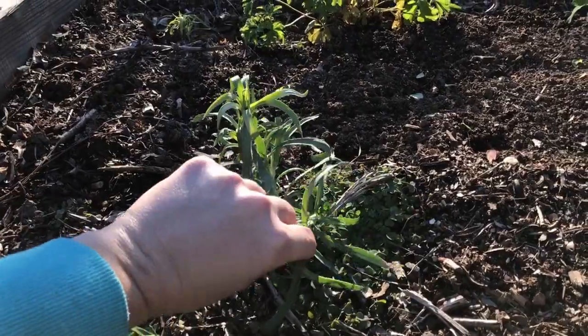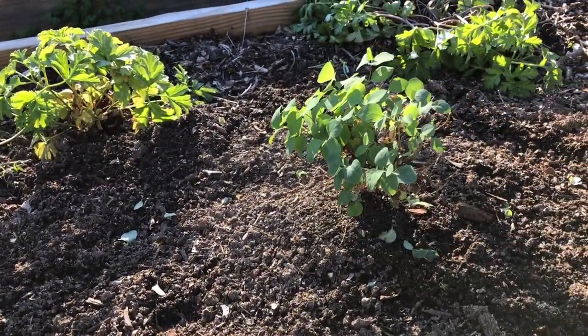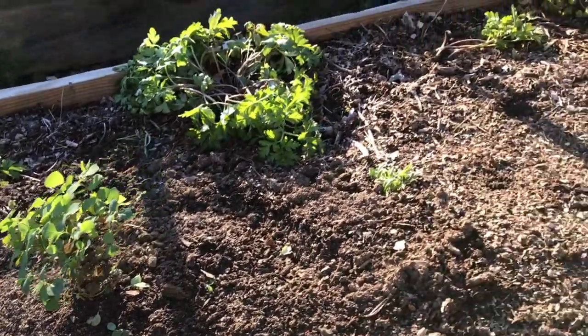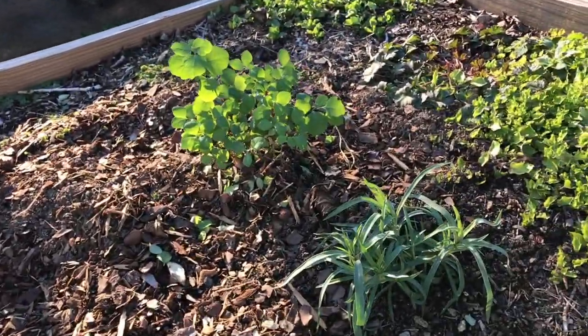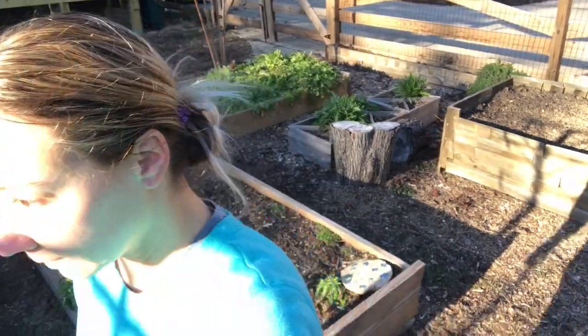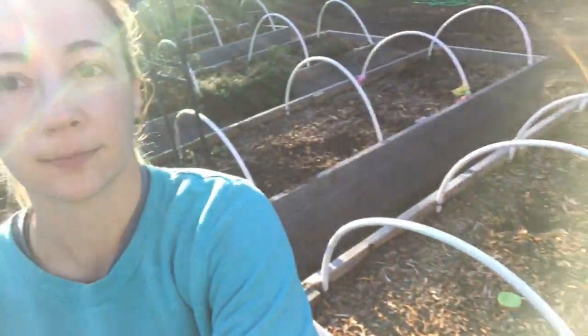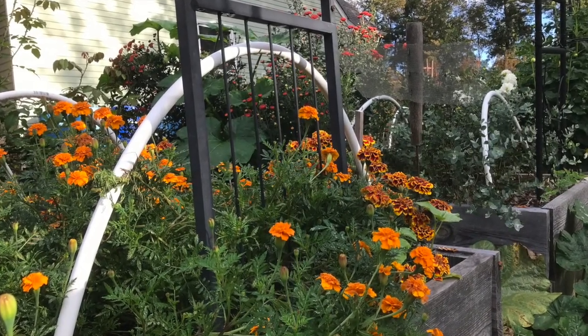Here are a few carnations that survived my fall planting and more coral berry plants. Now, since there's not a lot going on in the garden right now, I've included a lot of pictures from last season, so you can kind of see what's coming in the next few months as spring comes around.